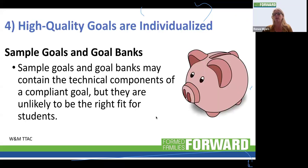So high quality goals are individualized. If the name was removed, could you identify the student a goal was written for? It's not uncommon for schools to use sample goals from a guidance document, a goal bank, or a drop-down list. And while these goals may contain the technical components of a compliant goal, they're often not a right fit for students. They lack real context and student-specific strengths and needs. You want your kids to have goals that are connected to their present level statement and constructed to address their individual needs.